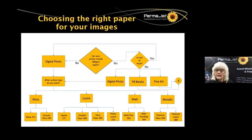If your printer can handle the heavier papers, then is cost an issue on the papers? If it is, then you should go for the digital photo and perhaps the fiber-based family. Alternatively, you might want to choose from our fine art range, where you can choose either from the matte papers or go for some of the metallic papers alike to produce your images.